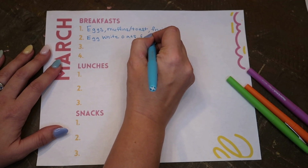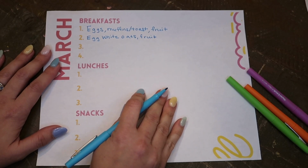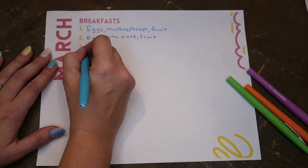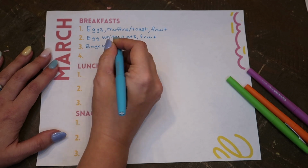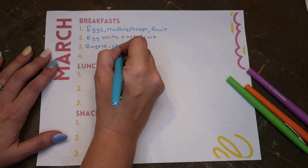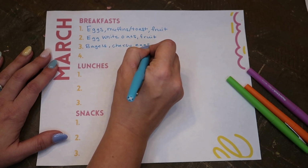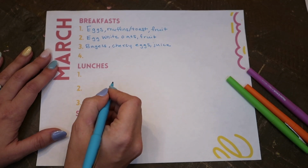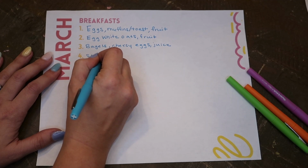So the breakfasts for this month are eggs, muffins or toast, and fruit as one meal. Another one is, I call it egg white oatmeal. It's just protein oatmeal. It's basically your standard stovetop oatmeal recipe, but then you mix in some frothed egg whites and some mashed banana. It adds a little protein with the egg whites, and the banana adds some sweetness, and it's very creamy and fluffy. I'll link the recipe down below.